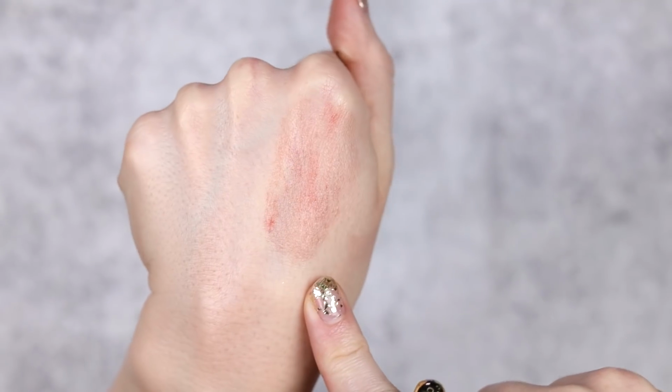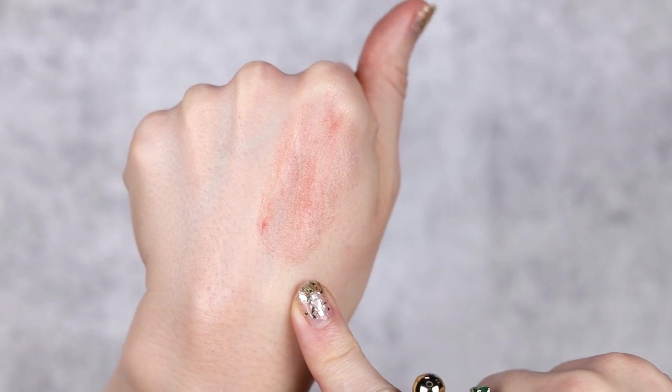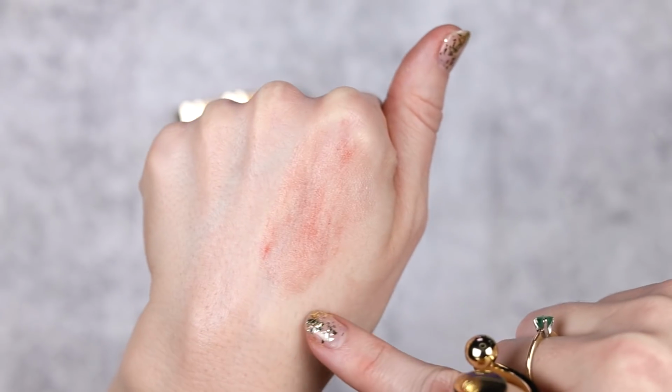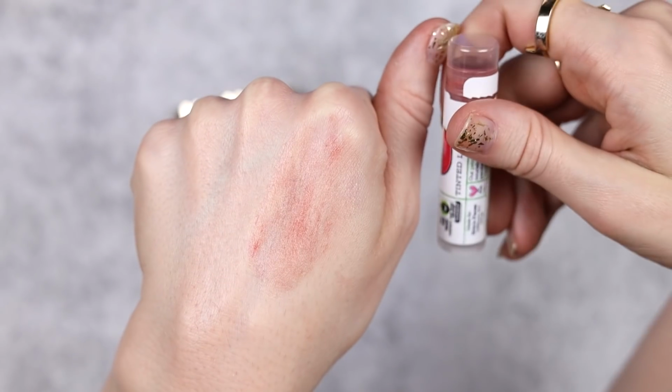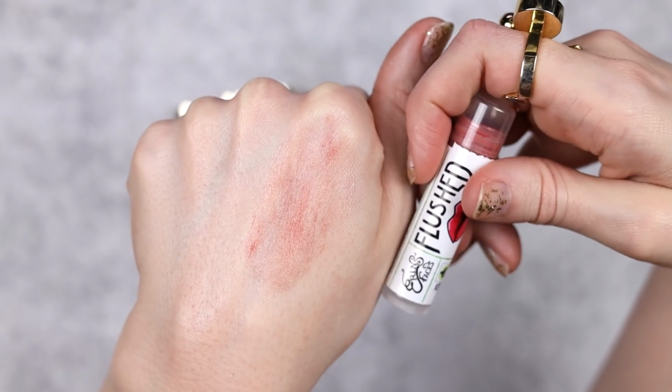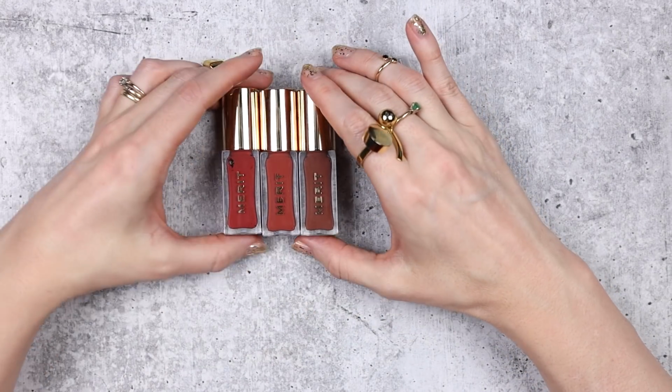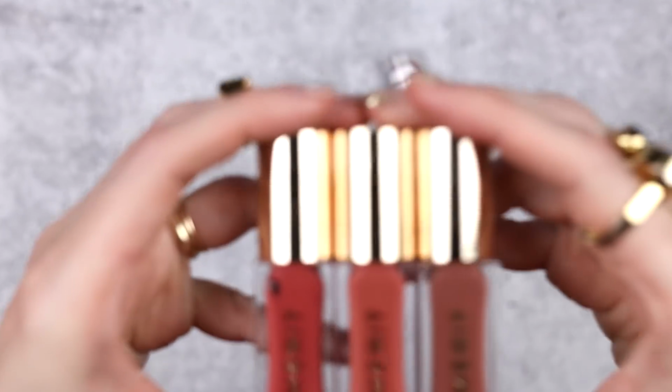So the versatility of this product has caused it to edge out some of my other lipsticks in terms of being in the rotation more, because I default to it as opposed to just picking it to complement a makeup look. And it's the same with this product. The Merit lip oil really has surprised me.